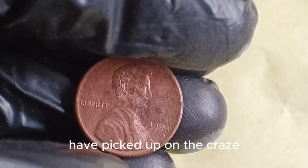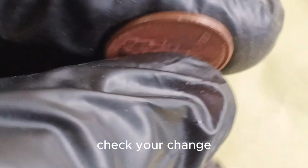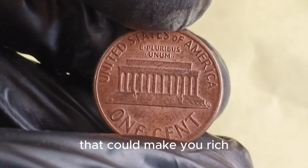News outlets, too, have picked up on the craze. Stories appear with headlines like, "Check your change, this 1992 penny could be worth thousands," or, "1 cent that could make you rich."